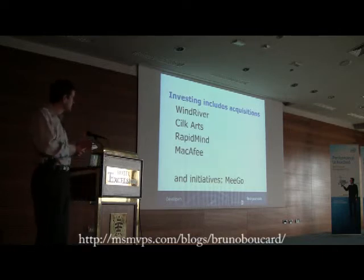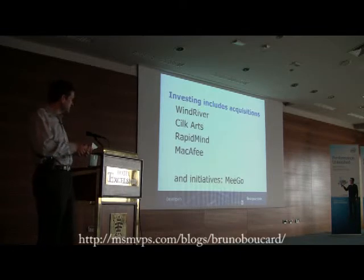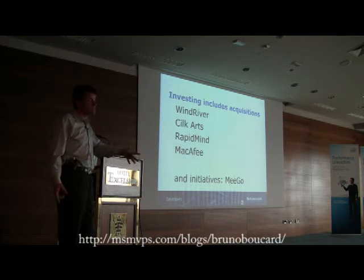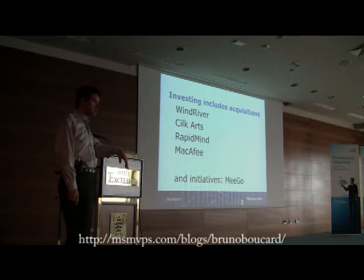And we're actively working on this. Cilk Arts and RapidMind are part of the tools division at Intel. Wind River and McAfee are separate, but we're working very actively with them, and you can expect things. And when I did this list originally, I had MeeGo listed, but I realized MeeGo wasn't exactly an acquisition, but MeeGo is an effort that has grown and has more industry partners, one of them notably being Nokia, which was really cool. It continues to be a very cool thing that we're working with Nokia on this.